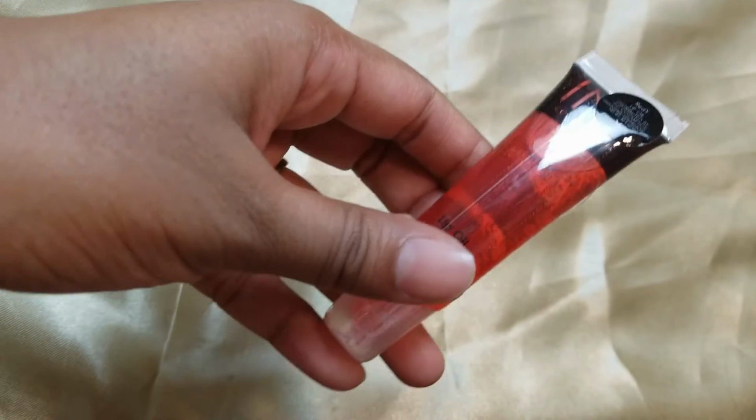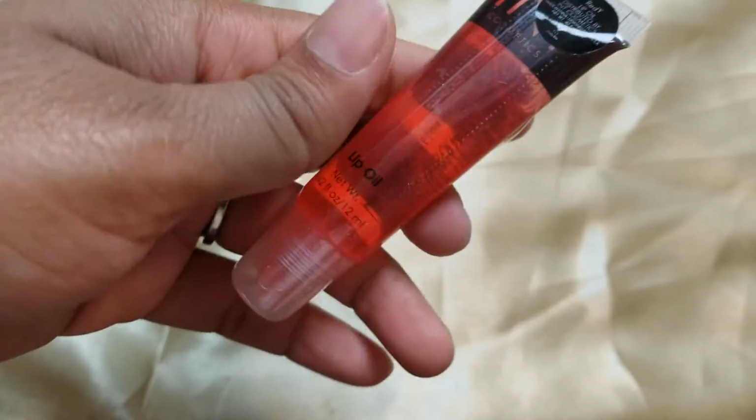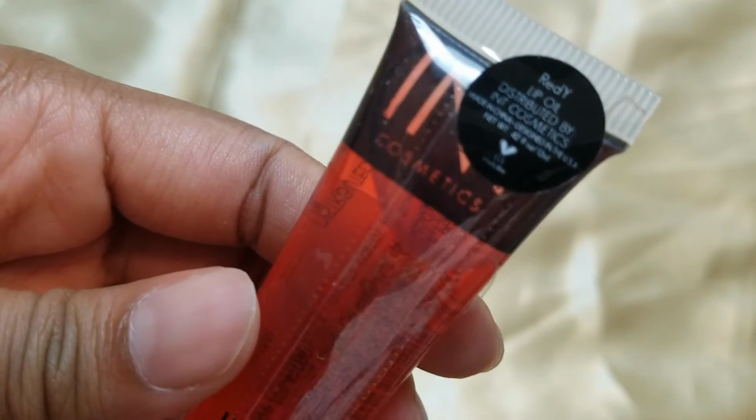Okay, next we have 2 of them, but this looks really teeny tiny in size, and this one is lip oil. I really get mad when they say these are full-size items and they just add them. Int Cosmetics lip oil, and this one retails for $11. This is a perfect product for those who want hydration and moisture but only a flush of color. This lip oil can easily be applied on the go or on top of lipstick for an added sheen.